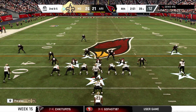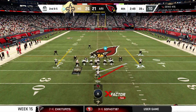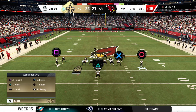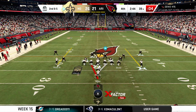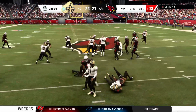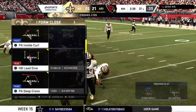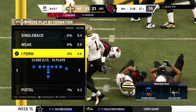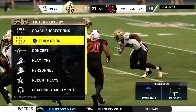Clock continuing to run. They'll probably wind this all the way before snapping it on 2nd down. Again, it's Miller. And he's going to have to protect the football and take his lumps here at this stage of the game as they stop him behind the line. It's a loss of 2, now 3rd down.